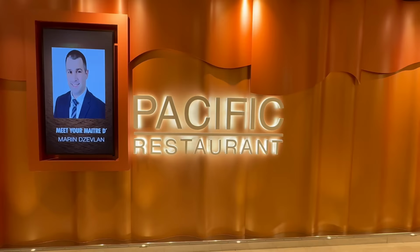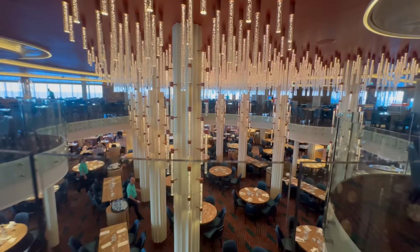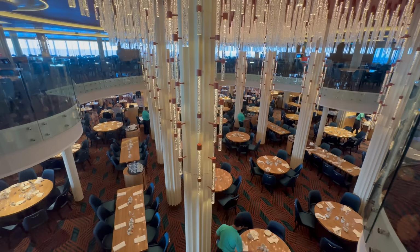And then all the way aft on deck 6 and 7 is the Pacific Restaurant. This is the main dining room for those who have anytime dining. Also right now with anytime dining, you can choose to eat here: Cucina del Capitano, Chibang, or Guy's Pig and Anchor Smokehouse, all included with anytime dining.